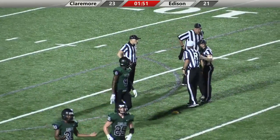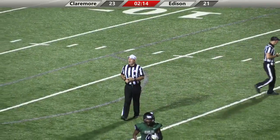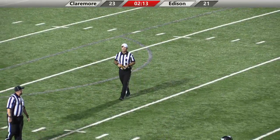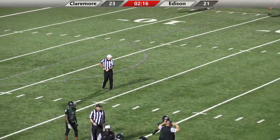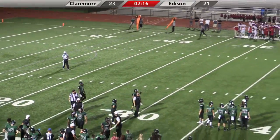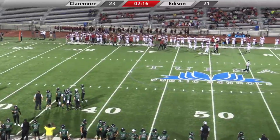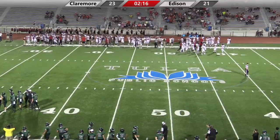Edison's not clapping. Might be assessed on the kickoff. Okay, the referee is not giving a signal. I don't know what that was. He's waving the flag off. The referee threw it, but I guess he didn't think what he saw. The kick was good. With 2 minutes and 16 seconds, the Zebras take the lead 23-21.